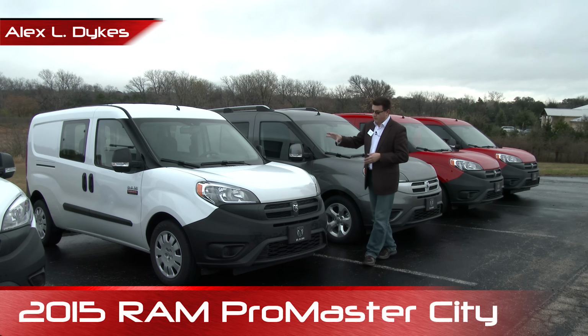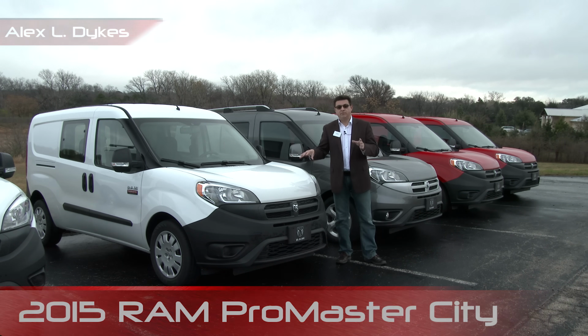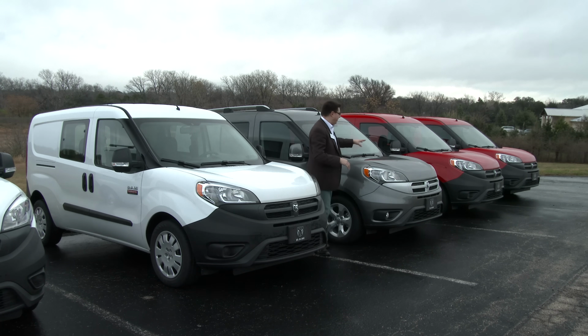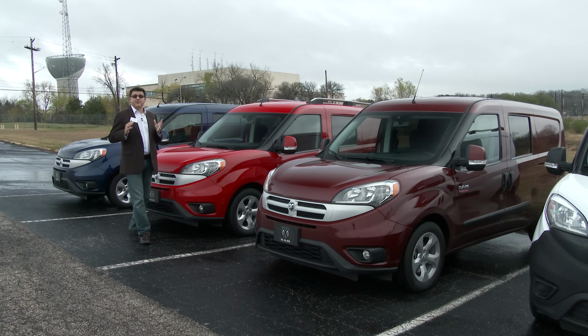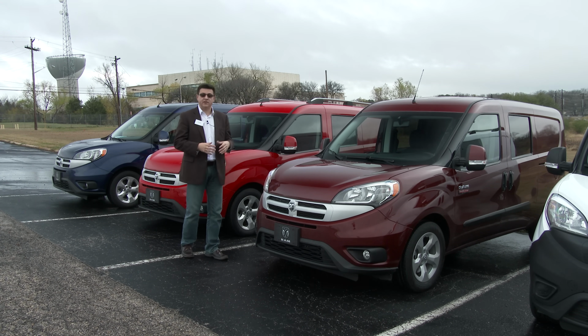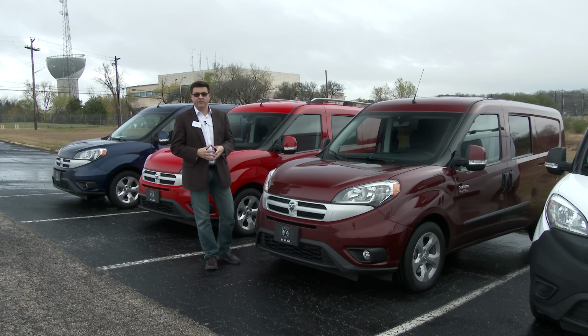The model we're taking a look at right here in the white is sort of the commercial box van. We don't have any seats in the back. This is the cargo version. And the version we're taking a look at right over here is the passenger version. It does seat 5, not 7, like you'll see in some of the competition. Very logically, since Chrysler still sells the Caravan as well as the Town & Country, they're not calling this a minivan. Instead, they're calling it a city-focused cargo vehicle.